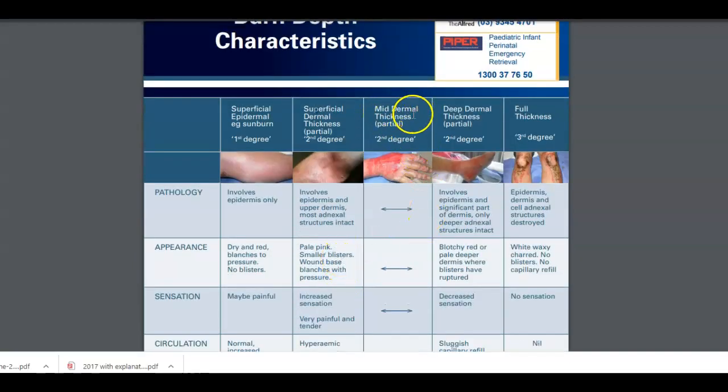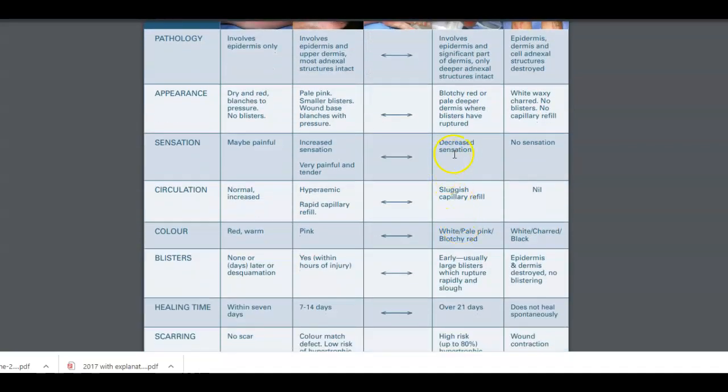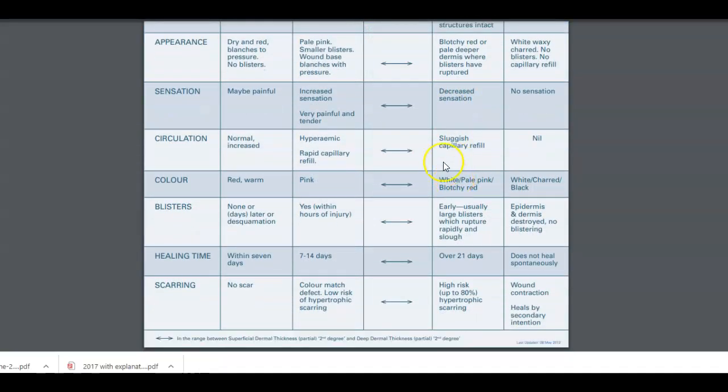And then mid dermal thickness, or this type of second degree burn, is in between the superficial dermal thickness and the deep dermal thickness. The deep dermal thickness involves the epidermis and a significant part of the dermis. Only deeper adnexal structures are intact. So it's going to be blotchy red and deep pale, a deeper dermis where blisters are ruptured, and decreased sensation. Sluggish capillary refill, so you wouldn't be expecting it to be hyperemic. White, pale, blotchy red. Usually large blisters which rupture rapidly and slough off, healing over 21 days, and a higher risk of hypertrophic scarring.